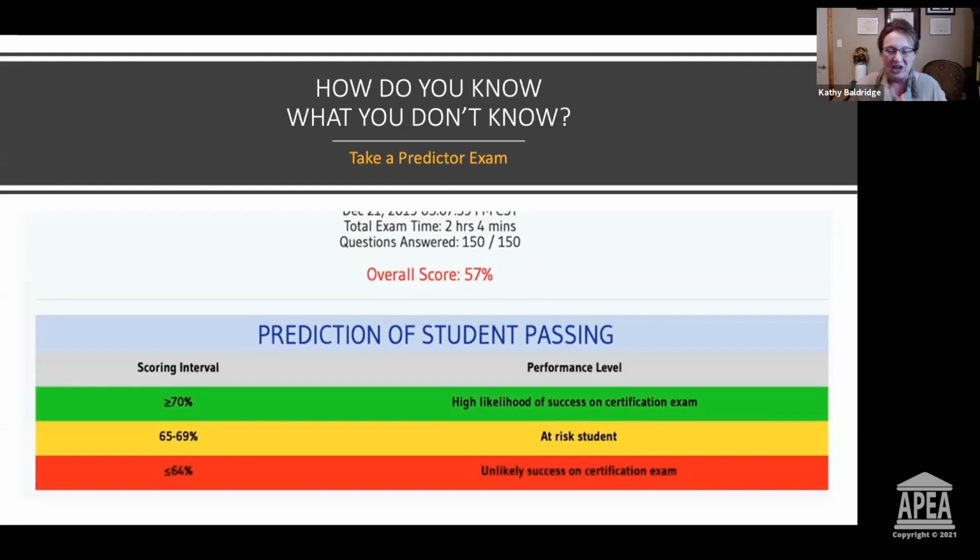Okay. So I know about this test and I know that it's going to help you determine what you need to focus on. Now, the predictor exam, this is a sample one that I used here, but if you score 70% or better overall on your predictor exam, then you're highly likely to pass the certification exam on the first attempt. If you score between 65 and 69, you're at risk. And if you score less than 64, then you're unlikely to be successful on the certification exam. So that's going to give you some good tips.